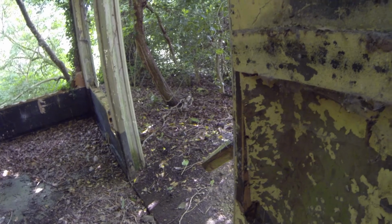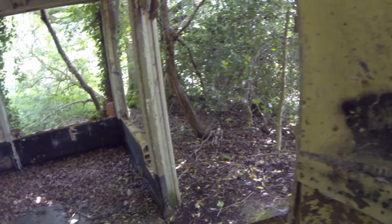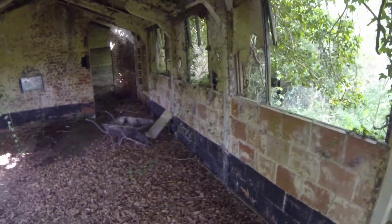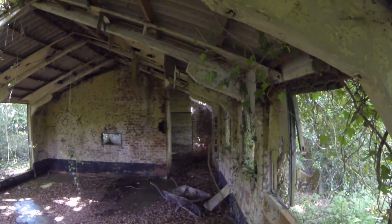Yes, that's a lot of hardboard that's been damaged. So yeah, quite a big room. And these are what support it, all these supports here, if you can see that.